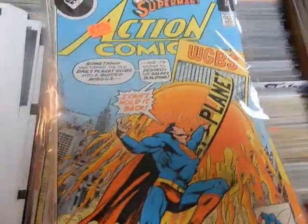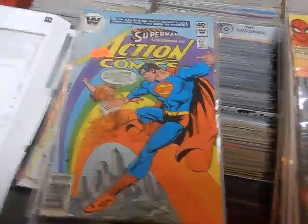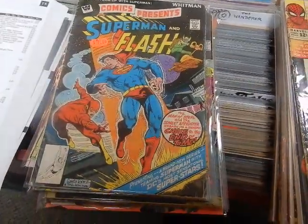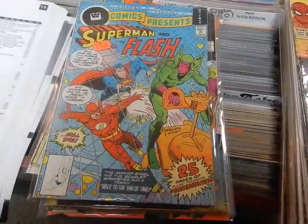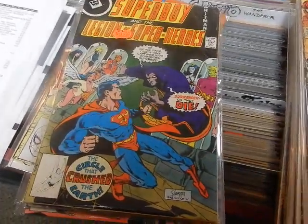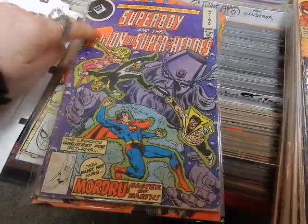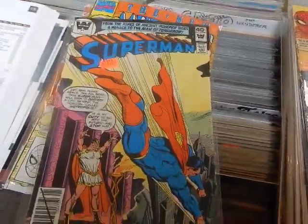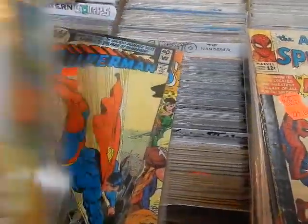This is number 487 for $7. Number 489 for $4. We've got a 503 for $7. DC Comics Presents number 1, Superman and Flash, for $7. Got DC Comics Presents number 2 for $10 with Superman and Flash. Garcia Lopez covers. Superboy and the Legion of Super-Heroes, this is number 244. That's $7. A 245 for $3. This is in less than good condition. Superman 343 for $11. So we do have those rare Whitman comics there.